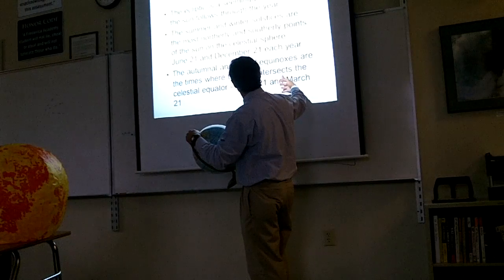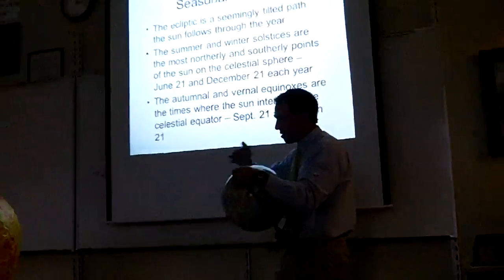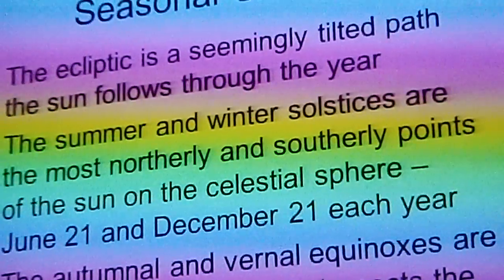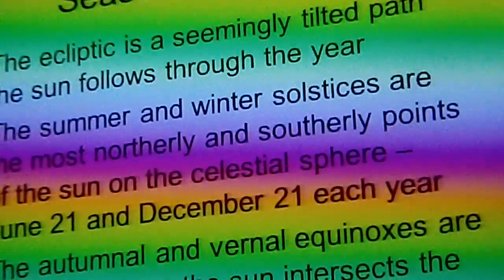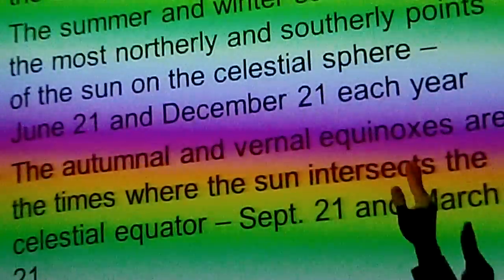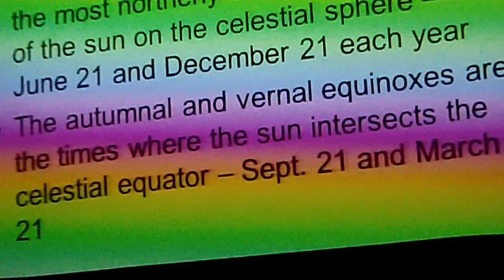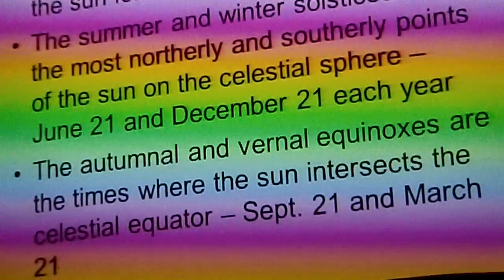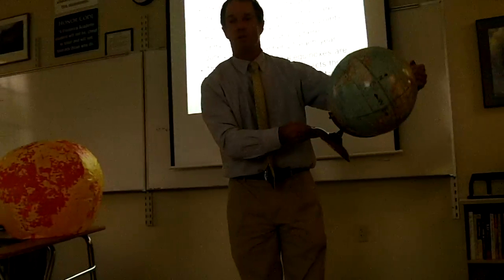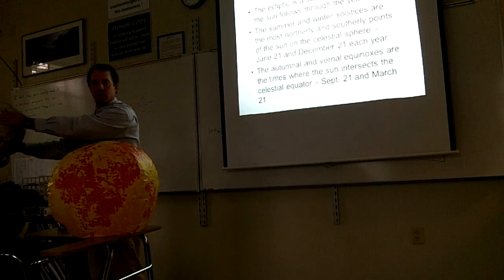It occurs every year on September 21st and March 21st. That's when there's equal amounts of day and night in the northern and southern hemispheres. So September 21st is called the autumnal equinox, and March 21st is called the vernal equinox. So that's at this point in the orbit and at this point in the orbit. It's exactly 90 degrees to the summer and winter solstice. We call that the equinox.